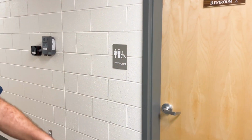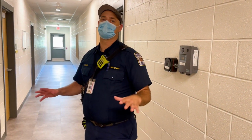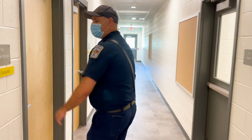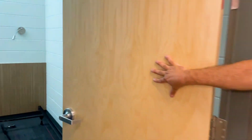In this same living corridor, we have 2 restrooms here. Everything in this facility, when it comes to this living space, is a unisex facility. It can be occupied by male and or female. Another bunk room that we have has 2 bunks in it.